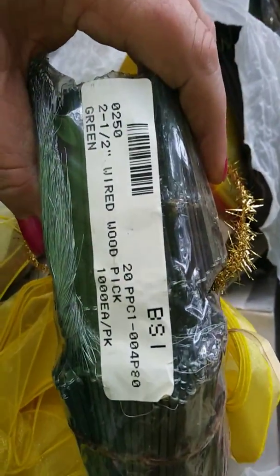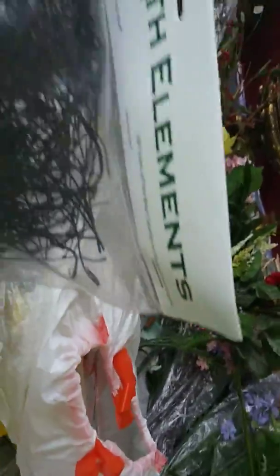Wire wood pick. I guess they're for the flower arrangements and stuff. There's some material, a piece of felt material right there. It's brown. And then here is a bag of Earth Elements, it's not even been opened yet.